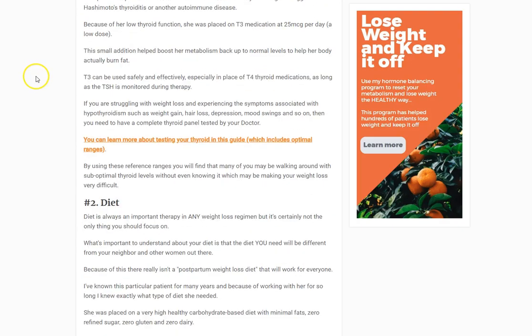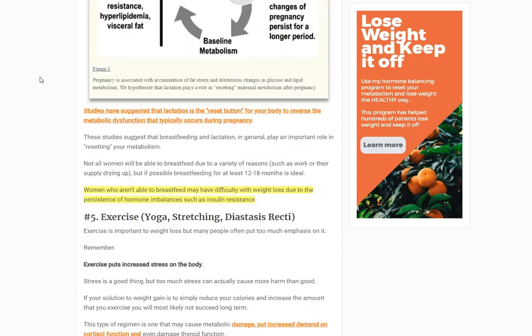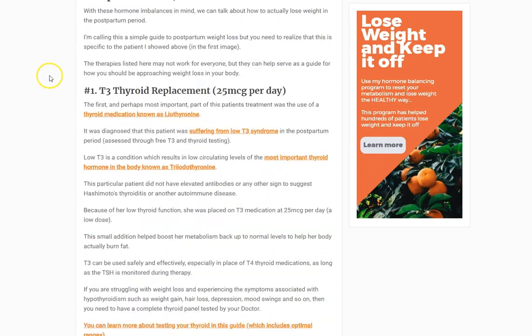So let's see, how many? Number 1, 2, 3, 4, 5. Okay, so we've got 5 major things here that we can talk about. The first for her is thyroid hormone replacement. She did have a thyroid issue, but specifically to replace that thyroid hormone deficiency, I use a specific type of thyroid medication, which is called T3 or Cytomel or liothyronine.